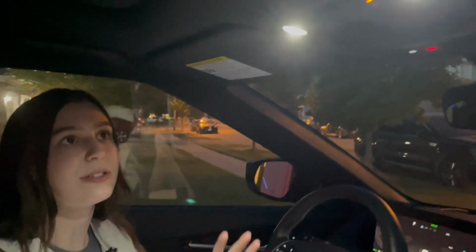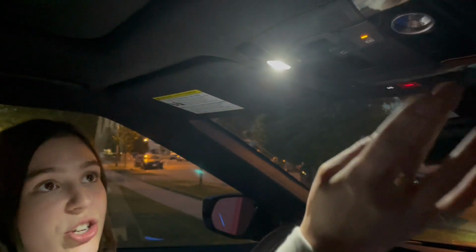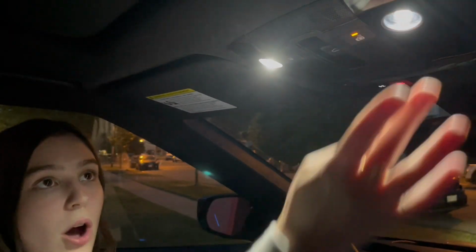So these are your little driver's and passenger side lights. They are LEDs and they are touch. So just like that, they can turn on or off. And then you do have two in the back seat as well. My arms are a little too short to reach them, but that's okay.